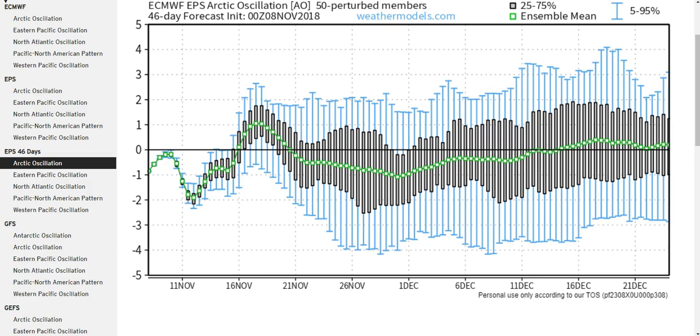Well, let me just show you the teleconnections here. A little bit more of a nerd discussion here for you, but hang with me if you don't know what these are. This is the Arctic Oscillation. This is blocking in the high latitudes up around the Arctic Ocean, and this basically means cold air is available on the move when it goes in the negative. And you see a strongly negative Arctic Oscillation forecasted by the Euro EPS 46-day ensembles here.